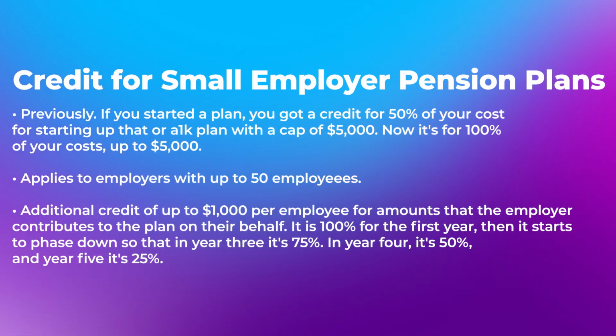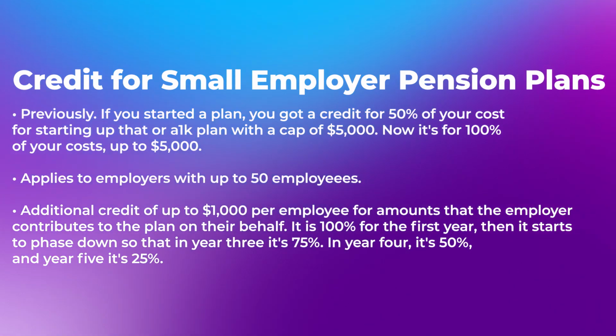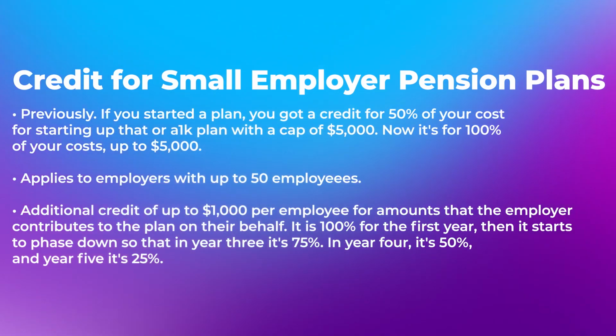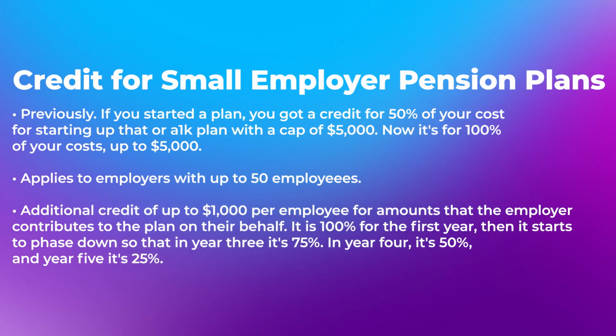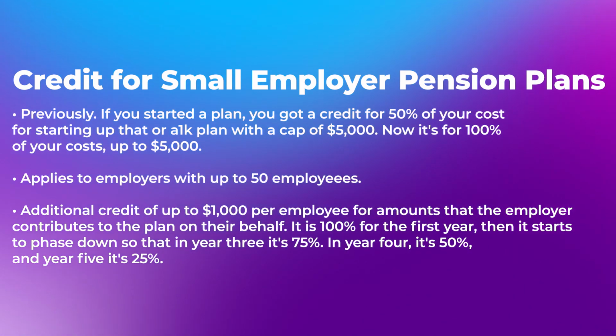Additionally, they've added another credit related to these new plans, and that is a credit of up to $1,000 per employee for amounts that the employer contributes to the plan on their behalf. And that is 100% for the first year. 100% of those amounts contributed up to $1,000 per employee. The percentage of the credit is 100% for year 1 and 2 for those amounts that the employer contributes on behalf of the employee. And then it starts to phase down so that in year 3, it's 75%. In year 4, it's 50%. And year 5, it's 25%. And then there's no longer a credit after that. Again, that is for employers with 50 or less employees. And that additional $1,000 credit that you can get starts to phase out between 51 employees and 100 employees. And then it would be gone.